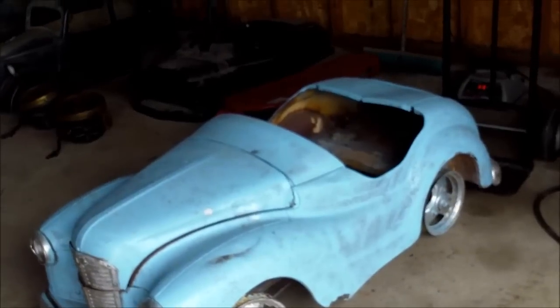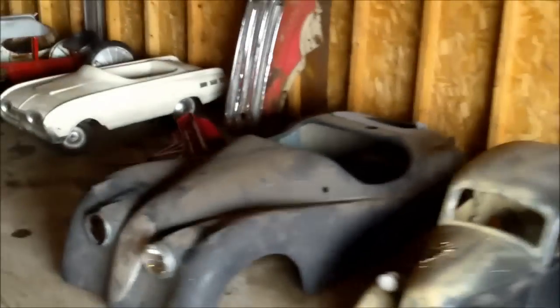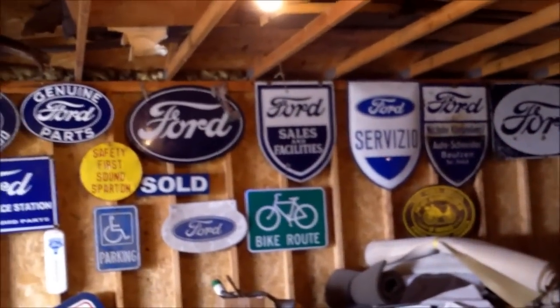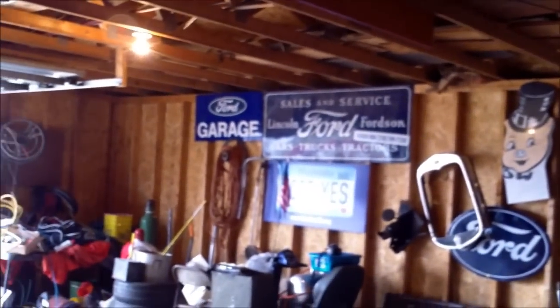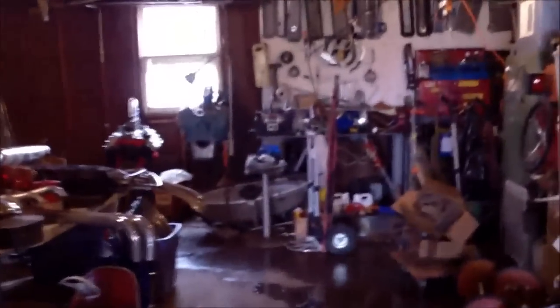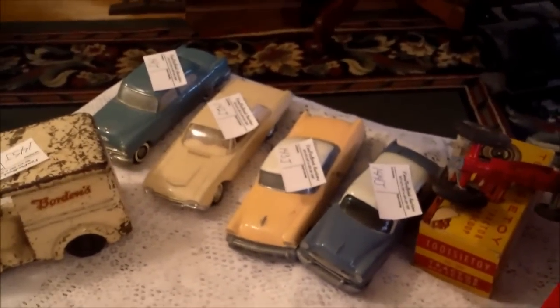Also on the auction, we have antique toys and also an assortment of pedal cars for restoration. We also have a bunch of signs and memorabilia. And that will be auctioned too. You could kind of tell Jeff was a Ford guy. We also have an assortment of parts and tools. We're looking at more of the Jeff Jones collection. We also have a huge assortment of promotional and auto bank toys, along with other collector toys.